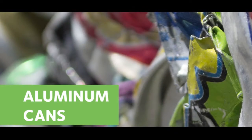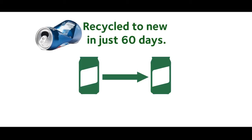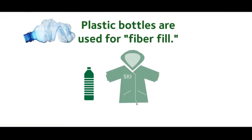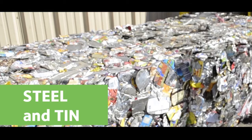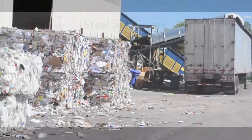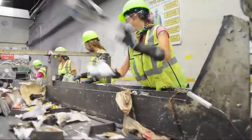Aluminum cans are turned into new aluminum cans and take only 60 days to end up back on the store shelf after being recycled. Plastic bottles get turned into carpet, insulation, and fiberfill, which is used to fill ski jackets and winter coats. Steel and tin are turned into rebar and other materials used for construction purposes. Bales are then shipped to manufacturers who will turn these materials into new materials.